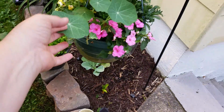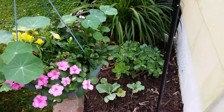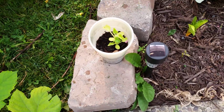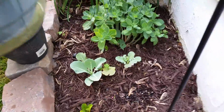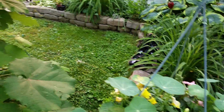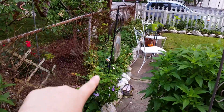And we have some nasturtiums planted in a pot with snapdragons and impatiens. There's a gazania. I love those. Those are gorgeous. I've got some cucumbers I'm trying to nurse to some sort of semblance of health so I can plant them. Swiss chard, I just planted it. Cabbage, broccoli, I believe that's called sedum. There's my comfrey.